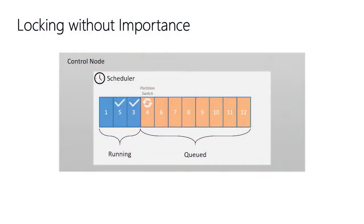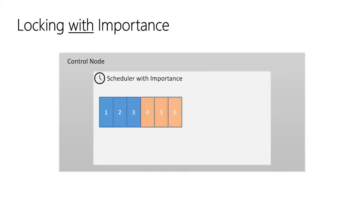So if you put a lot of value on having data loaded and data refreshing, this can be a bit of a troublesome scenario for you today. So let's take a look at what this looks like with importance now.